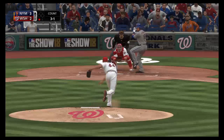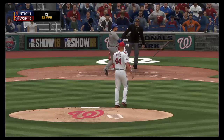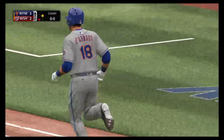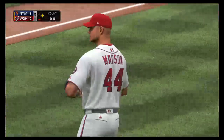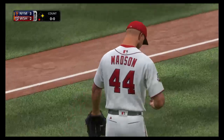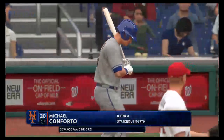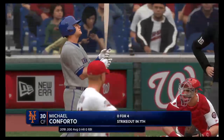The 3-1 pitch. And he takes ball 4. So a good job out of the 9-hole in getting on base as we go back to the top of the order. In that at-bat, I feel like he really didn't want to challenge him. And I'm really surprised by that, because I think this is a guy in the bottom third of the order you have to go right after.